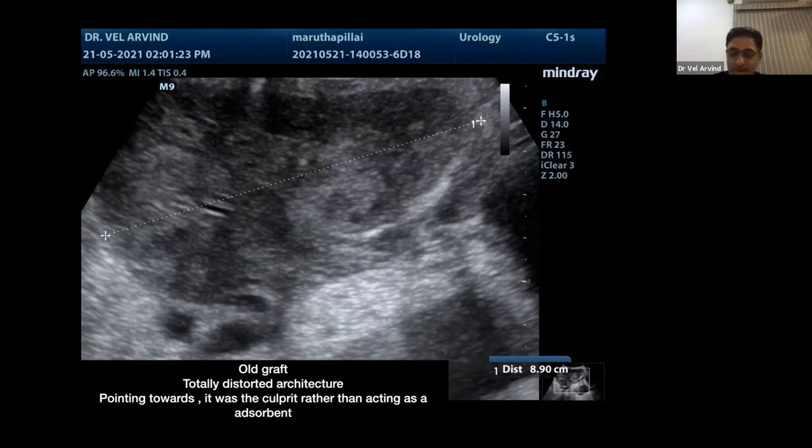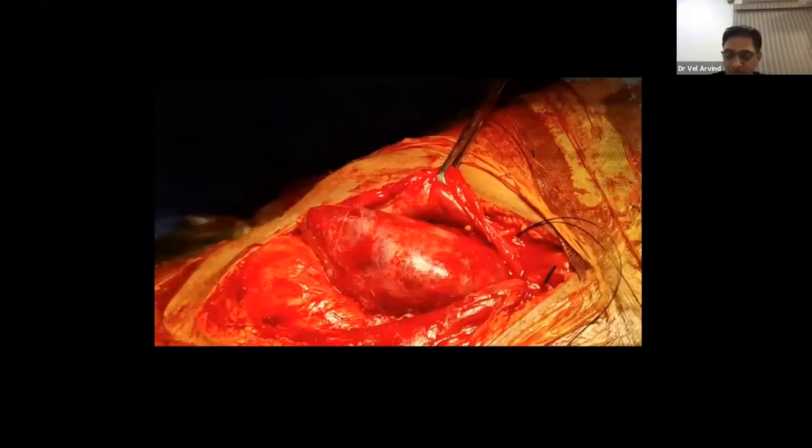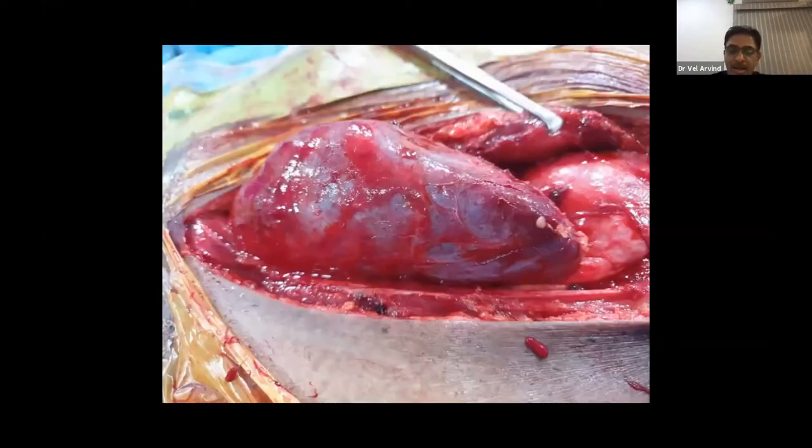This is the transplant of that patient. We transplanted from his wife, and he was on the table. Urine output was not coming. We waited. The video was taken under the light, so it was looking a little normal. But the real picture is this, and the kidney was turgid.